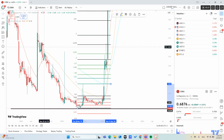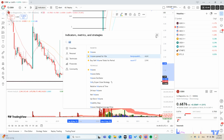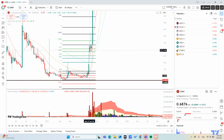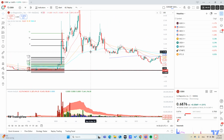I will remove this indicator and put an even better indicator, which is the only real thing in indicators, which is volume. You can see here huge volume, and then again huge volume, and then again huge volume, and then retracement. Retracement doesn't have a lot of volume, and then it started to go up like crazy. This was Corona time, and that's why it was really fast.